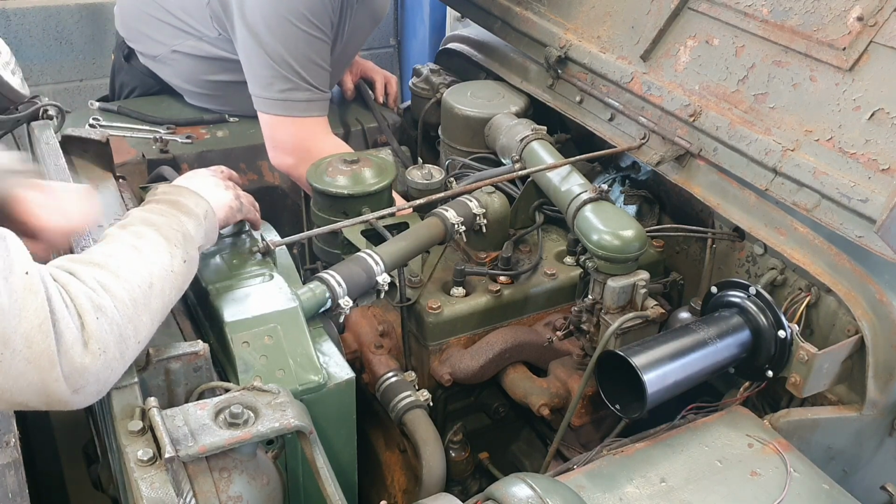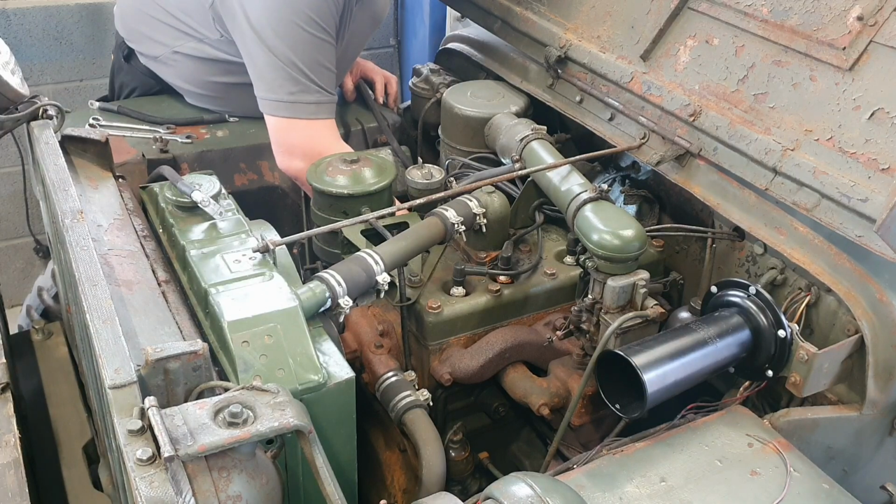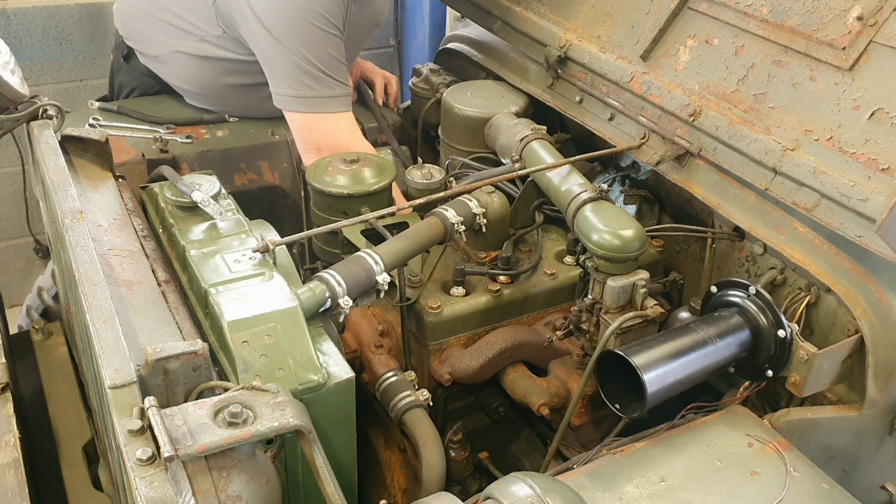Have you got that battery terminal cleaner as well? Yeah, it's up in the cupboard. But that's battery terminal cleaner. I understand that, but it's not earth cleaner. No, I mean, clean it and then just spray some of that on it.